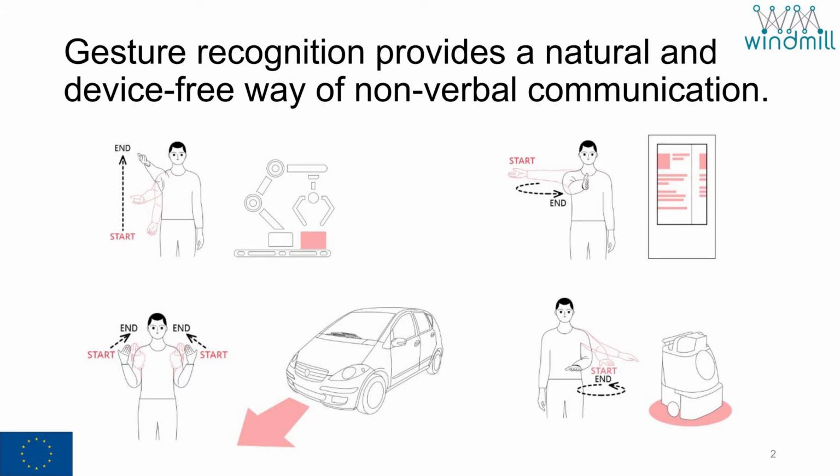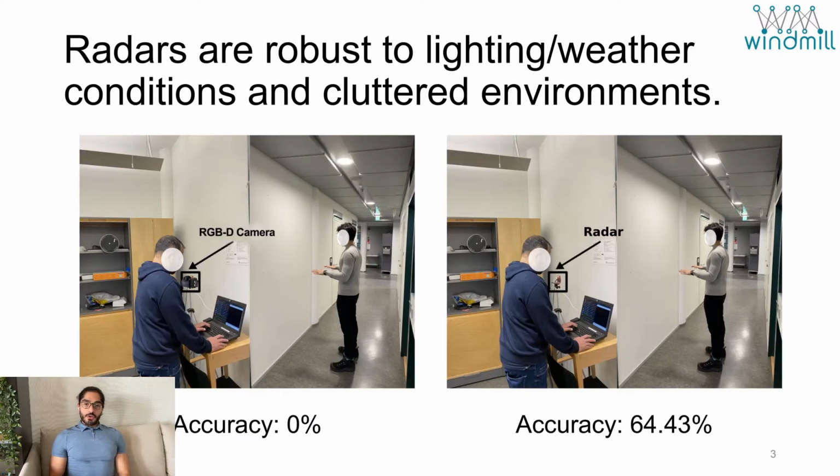Human-robot interaction, smart screens in shopping malls, vehicular scenarios, and smart homes are a few scenarios and applications in which gesture recognition can be useful. Radars are robust to lighting and weather conditions as well as cluttered environments in general.